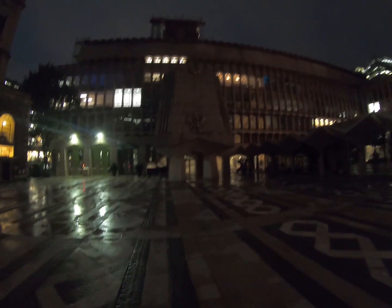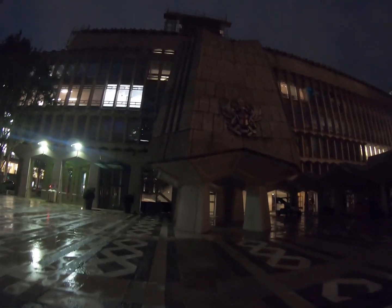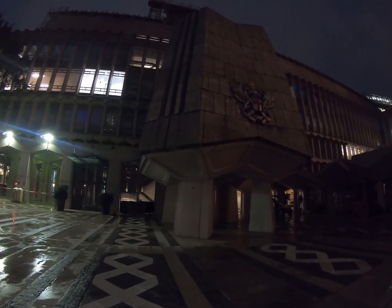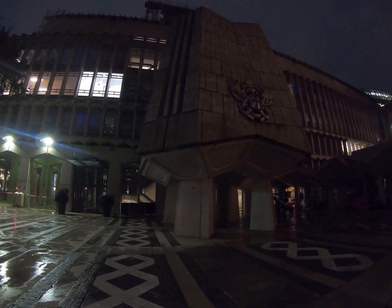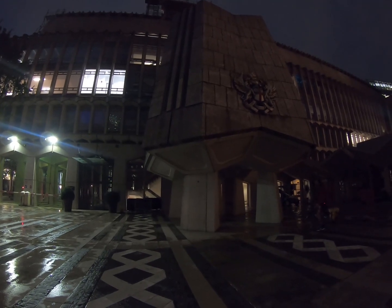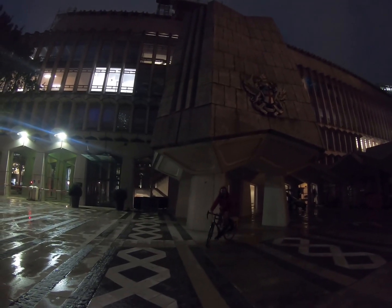I believe this is the robing chamber for the Lord Mayor, so before he goes on his ceremonial journey into the Guildhall, he can get himself ready. But look at this, it looks totally out of this world. It's beautiful, it's really fun, it would make a really cool house for someone, and there is nothing else like this. No one builds stuff like this anymore, so I'm really happy that it got built here and that it exists somewhere.